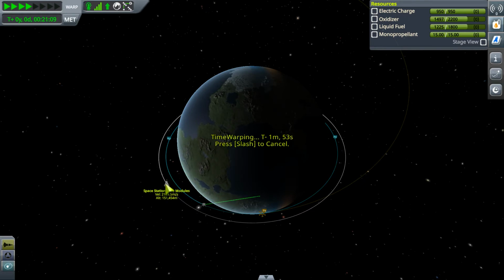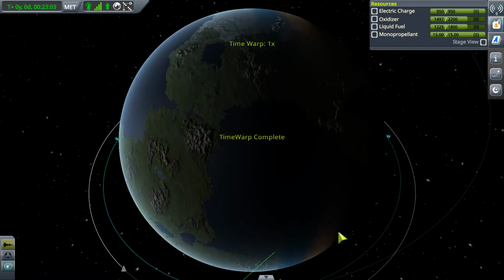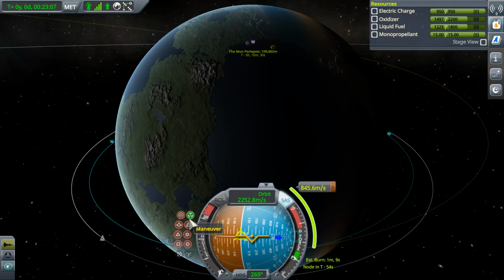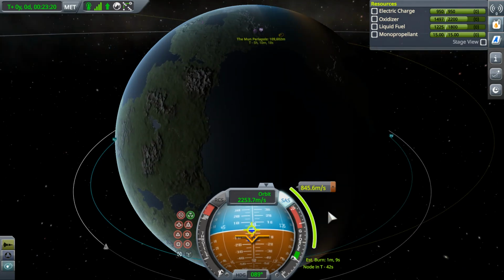There's us and there's the space station. How exciting. Oh, and I need the nav ball back. Point to the maneuver node. There's a 1 minute and 9 second burn. That's 70 seconds, so we'll burn at 35. Looks like about now.